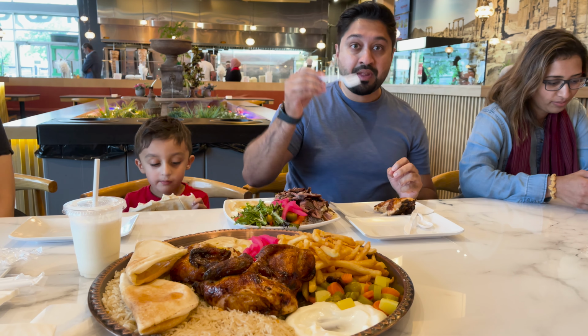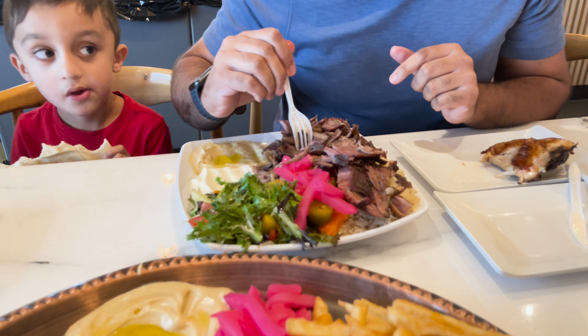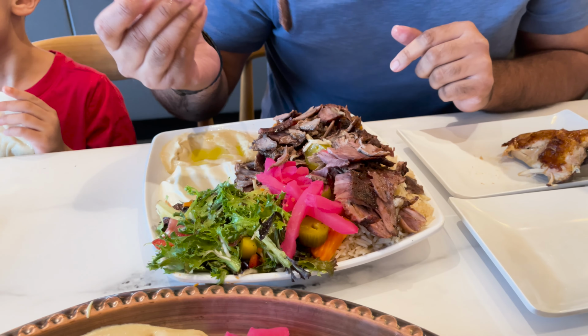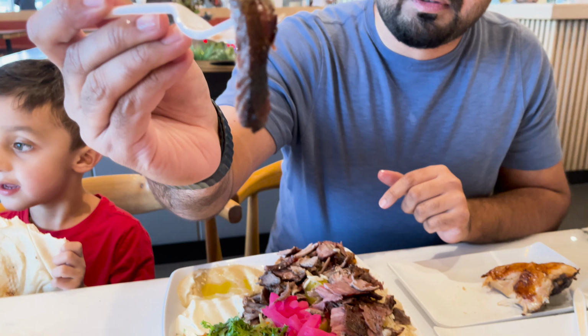Okay, now let's try the lamb. This is a lamb shawarma, okay? I'm just gonna eat the meat by itself. It was well cooked. Look at that. Beautiful.